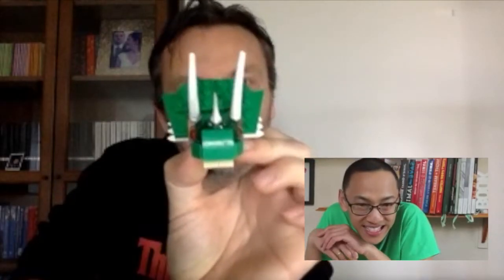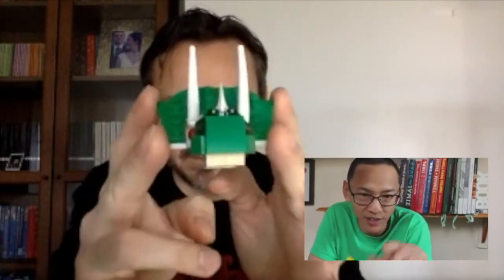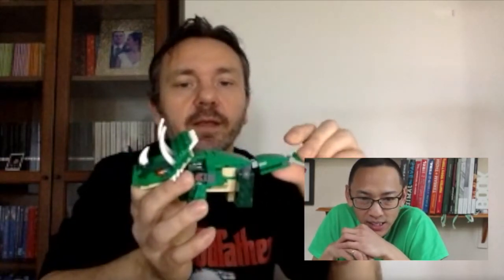Oh, it's a beautiful head. It's brilliant, isn't it? But in this set, what I really like is how they've changed things, because I love it when you take one piece and use it for two things. Like in the T-Rex, that's a pair of ribs, and in this, it's a pair of horns. It's brilliantly designed. It's got good balance, isn't it? Yeah, it's really good.